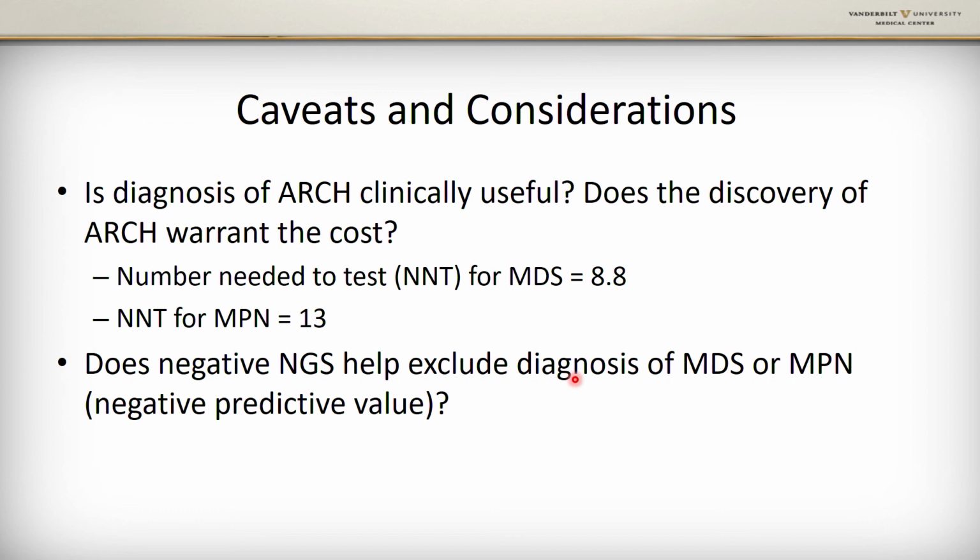One idea that I like to apply to these is, in the clinical world, we use this statistic, which is number needed to treat, the number of patients that need to be treated with a drug in order to get clinical benefit. I've twisted that to think about the number needed to test. So in order to catch one case of age-related clonal hematopoiesis in these rule-out MDS bone marrows, you'd have to test approximately 9 bone marrows. And so that's something to think about as you think about cost-benefit analysis of doing that approach. In rule-out MPNs, it's even more than that. The number needed to test is 13.